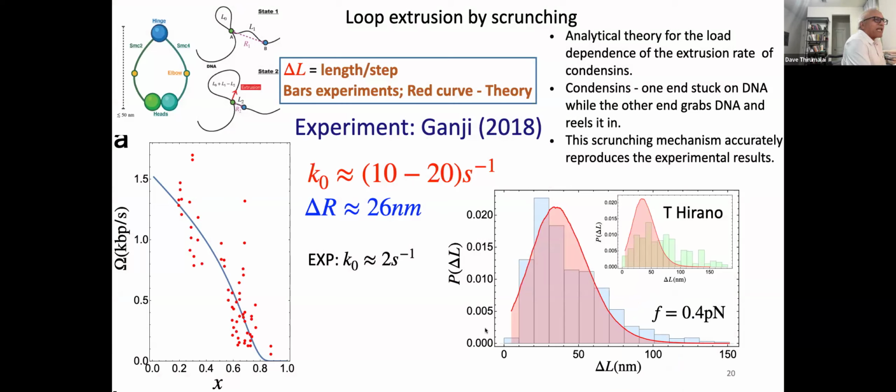This is, at the moment, a two-parameter theory. What do I not know? I do not know the hydrolysis rate, and I also don't know this length scale that's involved in extruding the loop, and I'll have to figure this out.